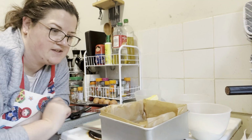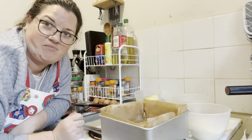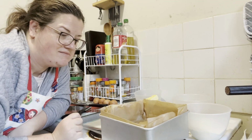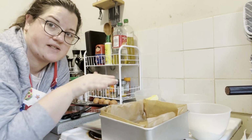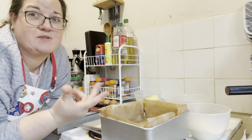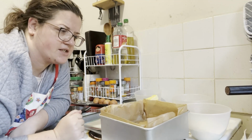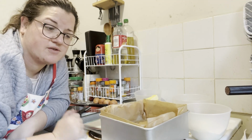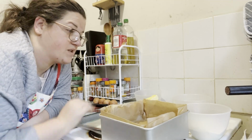Okay, so I've lined my tin in my quick and easy method of lining square and rectangular tins. It does mean it's one piece of paper rather than the base and then the sides, which for a loose bottom tin normally you'd do that separately, but that'll be fine. It does also mean that there's not going to be any chance of leakage. This is quite an odd tin now. I don't think it's going to leak, but just to be on the safe side. So yeah, so that's done.